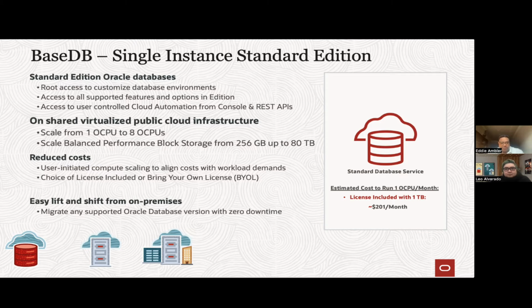The one thing with the standard edition is that it is limited, just like on-premise, to 8 OCPUs in your deployment. So how can I reduce costs using this? Because you only have to allocate one OCPU in this model, and you have the ability to elastically grow and shrink the CPUs, you can maintain your costs. This is user-initiated compute scaling that allows you to align your costs and your workload demands. You also have the choice of both licensing models: bring your own license or license included. Because it's the same Oracle database, it makes an easy lift and shift from on-premise to the cloud.